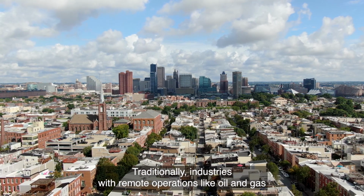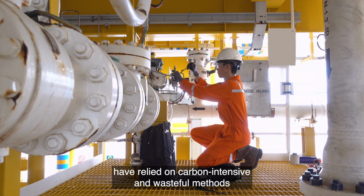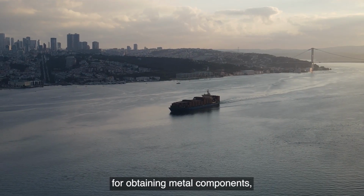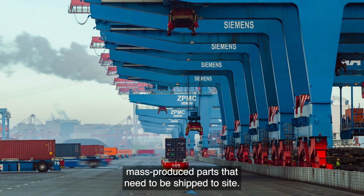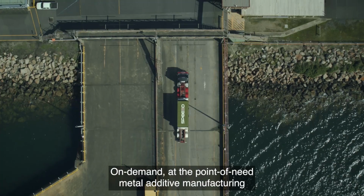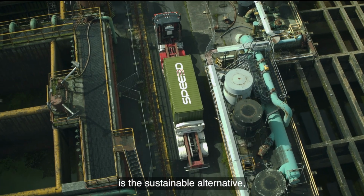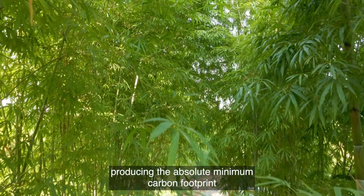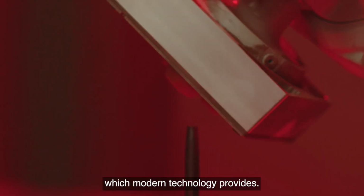Traditionally, industries with remote operations like oil and gas have relied on carbon-intensive and wasteful methods for obtaining metal components, mass-produced parts that need to be shipped to site. Today, there is a better way. On-demand, at-the-point-of-need metal additive manufacturing is the sustainable alternative, producing the absolute minimum carbon footprint which modern technology provides.